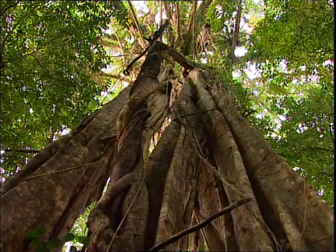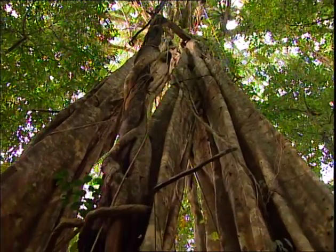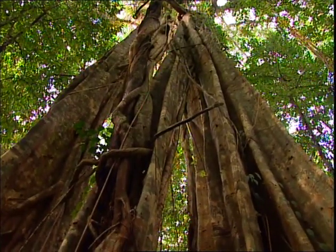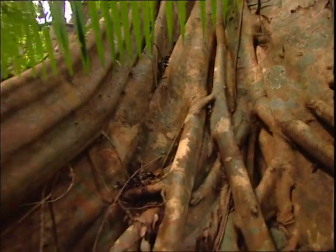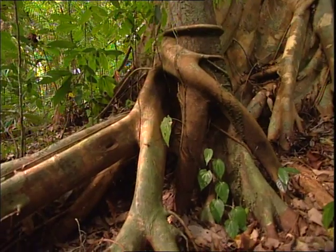A treehouse, yes. The strangler fig is actually a parasite. It starts when seeds from bird droppings lodge in the upper branches of a host tree. The strangler slowly grows downward, winding its way around until it kills the host tree altogether.